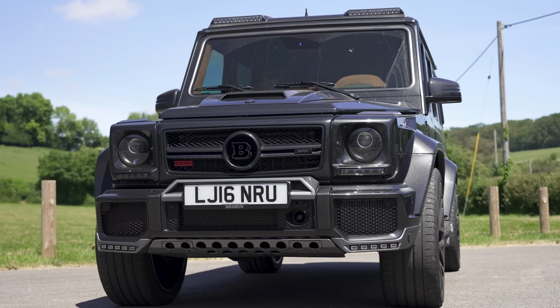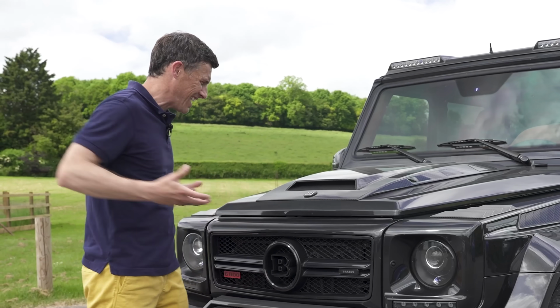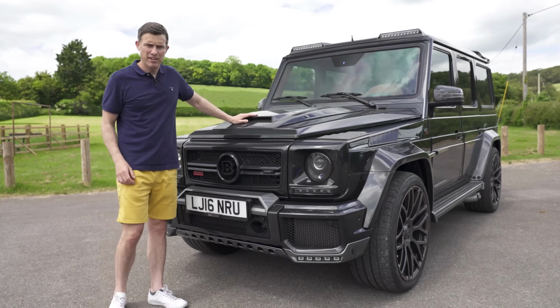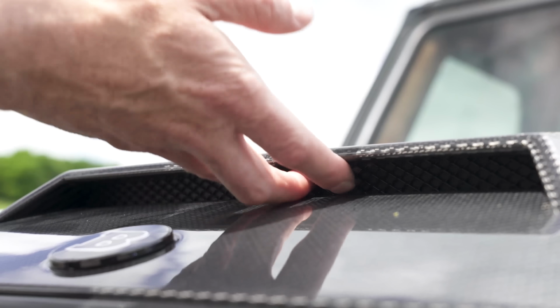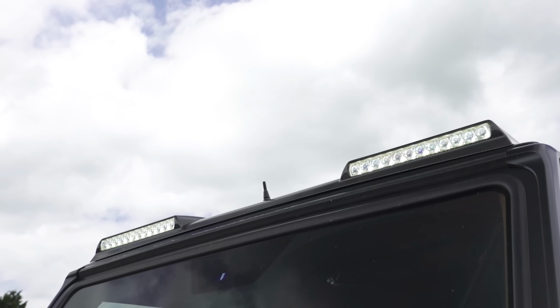Is this the Battle of Britain? The most obvious one is this big carbon fibre bonnet scoop to feed air into that engine. It doesn't actually feed any air in at all. It's fake, like that's all blanked out. Oh well, it's just there for show. It looks mean, as do the LED lights on the top there.